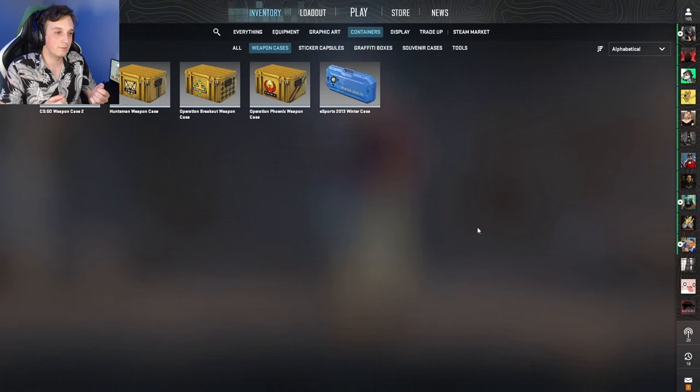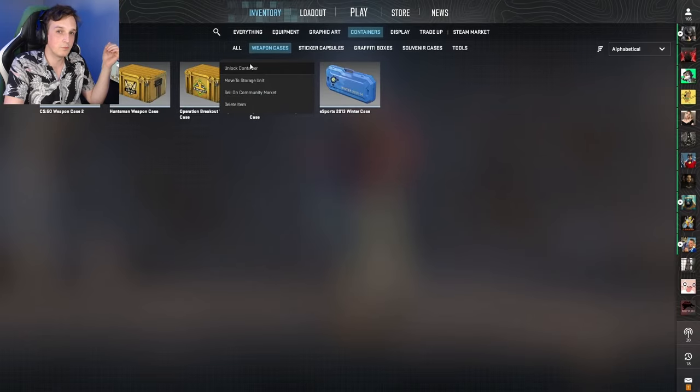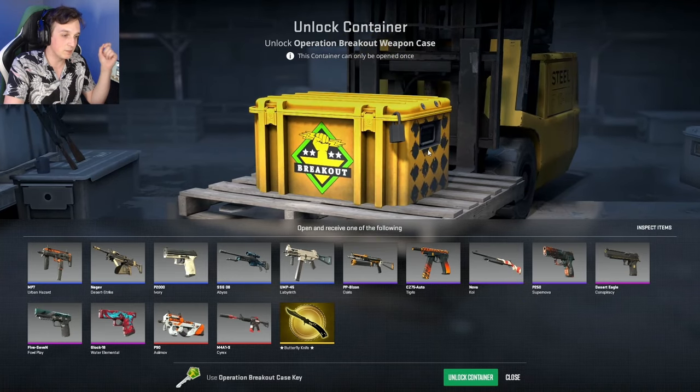And this case that we're going to open now, I think I have the biggest love-hate relationship with it of all the cases I have ever opened. And this is mostly due to my 100th episode special. I remember opening 100 Operation Breakout cases and not getting a single decent thing. I need the butterfly knife more than you know. I've got the butterfly knife rust, and I hate it.